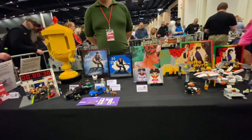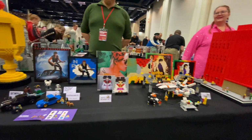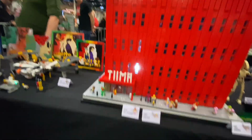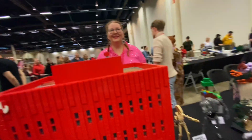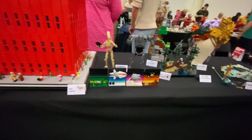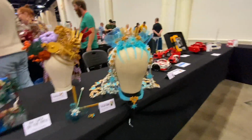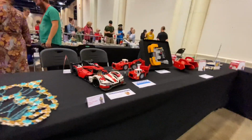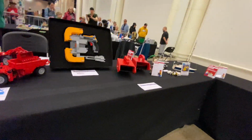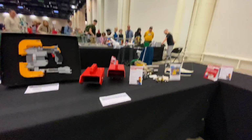And here we have some custom art with all those album covers that look great. We found this really nice red building, with lights inside. And then a custom build of that new Ideas set, I believe. Some cars here, and a custom gun. That's amazing, really like it. And actually these are Palikka Takomo's too.